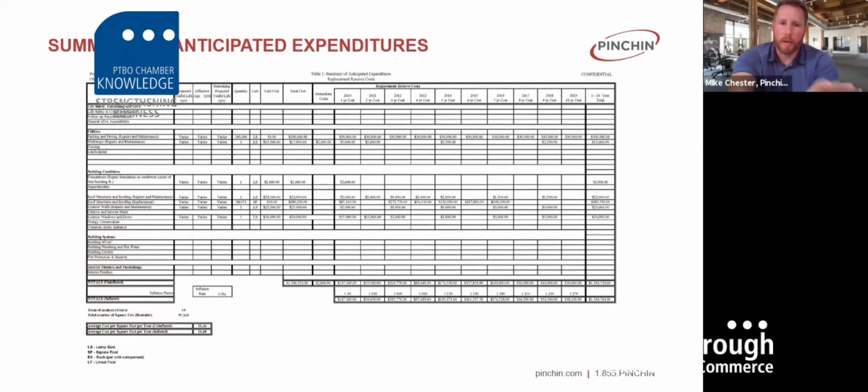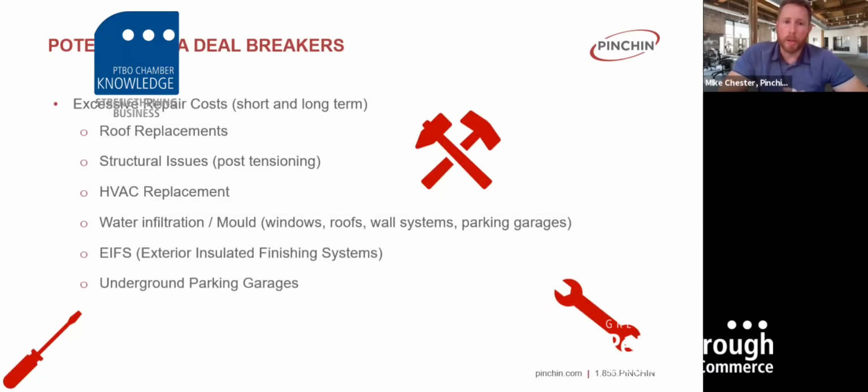So here's what it kind of looks like, just a summary of the actual Excel spreadsheet, but it does tell a story in the actual report with pictures, and I'll show you how it does that in a second. But some of the potential deal breakers of a building condition assessment are, and these are the red flags, like I said with Phase Ones it was dry cleaners and underground storage tanks. Well, here are some deal breakers on the building condition side. Roof replacements are a biggie, right? It can be very costly on a commercial industrial building. Structural issues, you can imagine, with post-tensioning issues, HVAC replacements, actual water infiltrating through insulated cladding systems. Underground parking garages are a fairly large red flag as well, just because they can corrode the structure and the integrity of the actual covering over time, and so that has to be evaluated extensively.